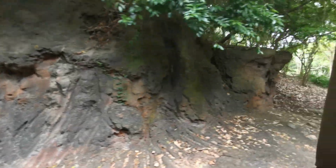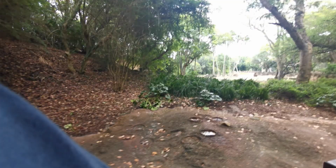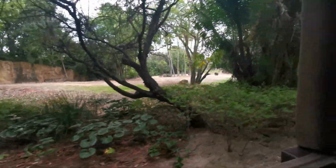This red clay is a source of minerals for elephants, so maybe they've come by here not too long ago. I am noticing some tusk marks, so that's actually a pretty good sign. And then some tracks heading on over here towards the left as well. We'll have to keep our eyes peeled.